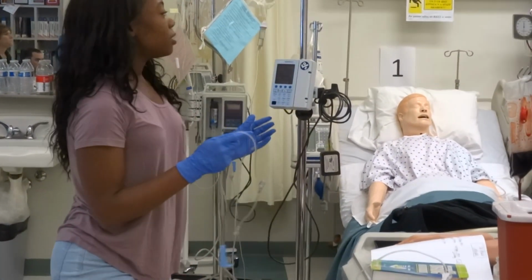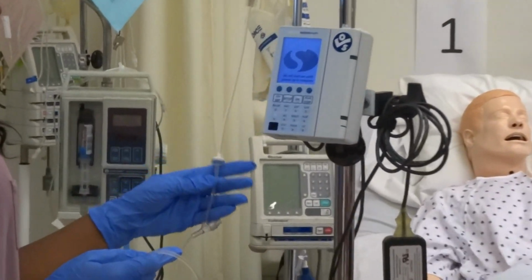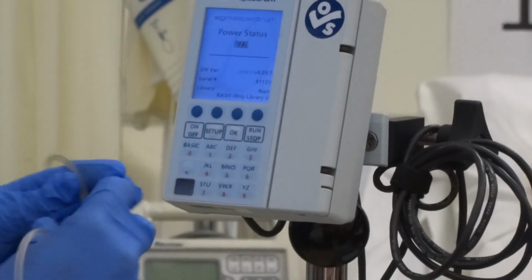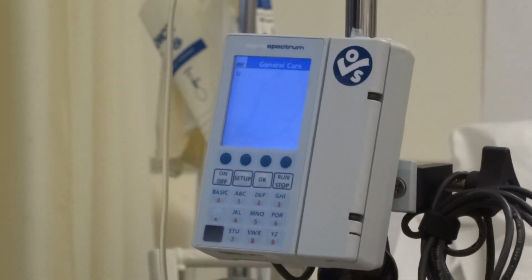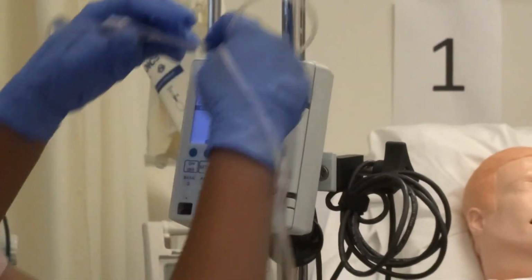Okay, for me personally, I just like to set the primary up right away, right? So I'm turning this on. And by the way, make sure your key is far enough up so that you can insert it.